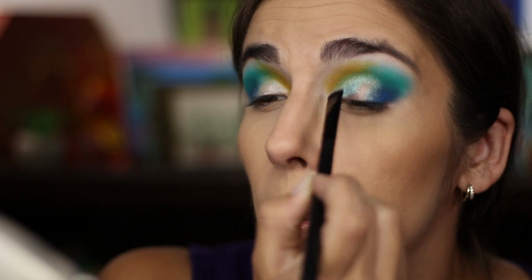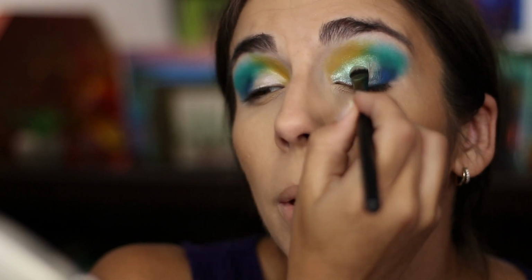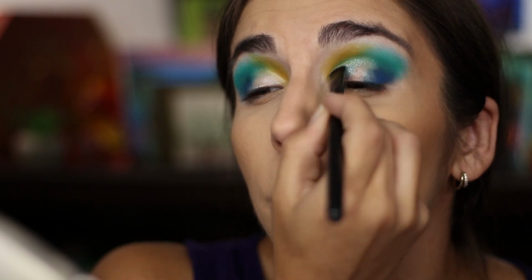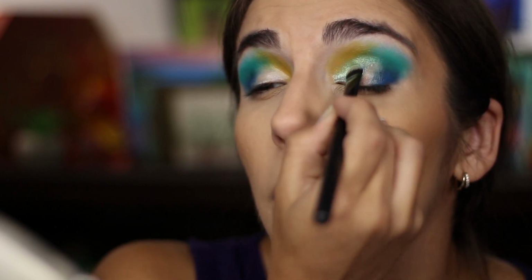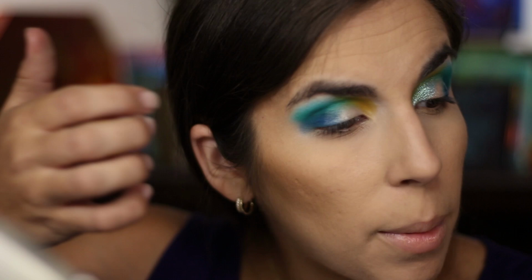Okay, this is looking very pretty. Like I said, I think it's not translucent in color, but not super pigmented throughout the formula when it comes to the color. So I'm not getting a super sharp line like I tend to get, but I am gonna try a different brush just to make sure it's not my brush doing that.